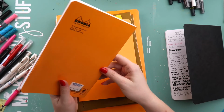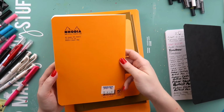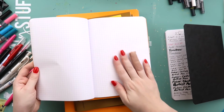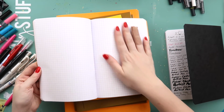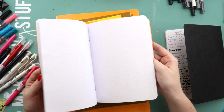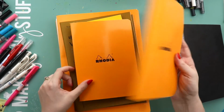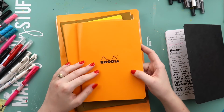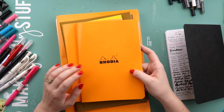But these are from Rhodia, and they're 96 pages, 48 sheets, and it is such soft graph paper. I do like a grid notebook. So I think we bought one for Aaron and one for I, and we are yet to use them because they've been in a bag under my desk this whole time.